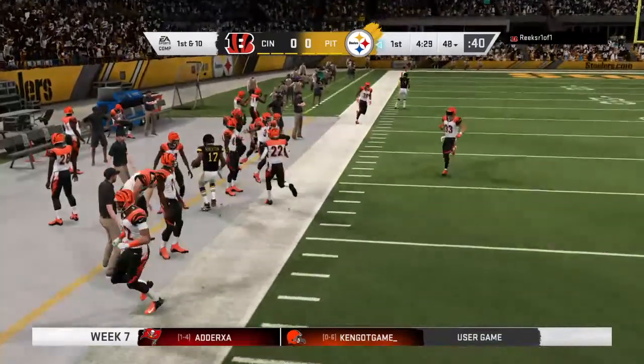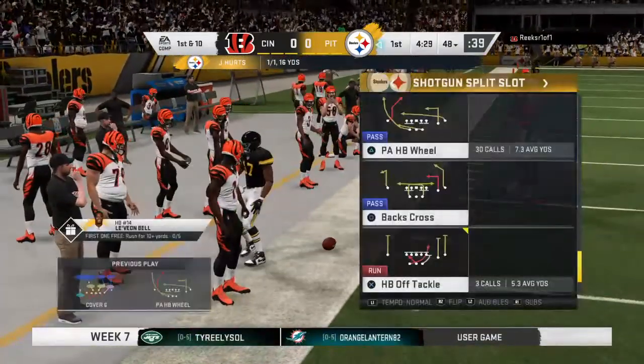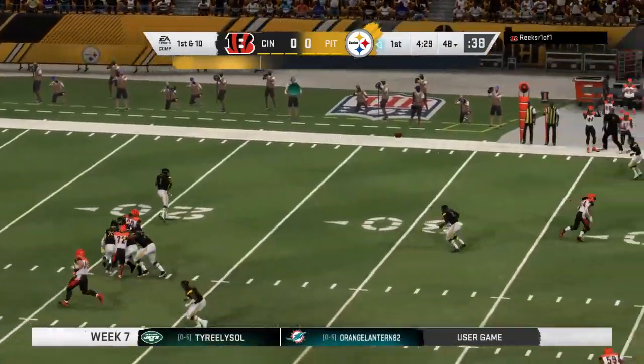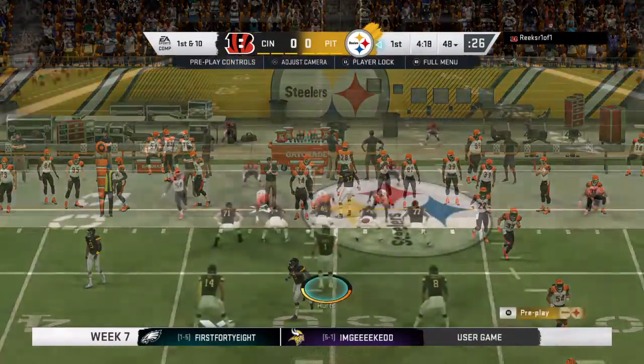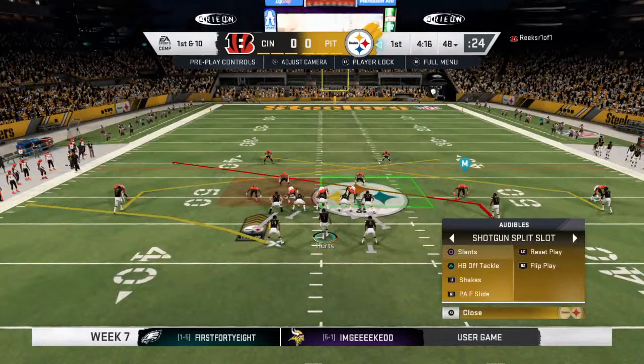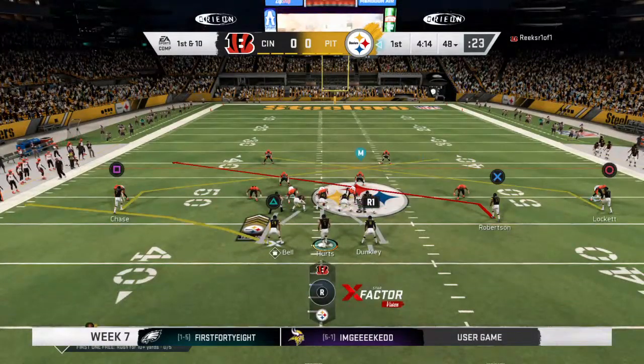Throw left side complete. It's Robertson. And he'll be out of bounds, but able to get it up past the 45. Pittsburgh getting 16 yards there and also a first down. So one play, and they're already just shy of midfield.